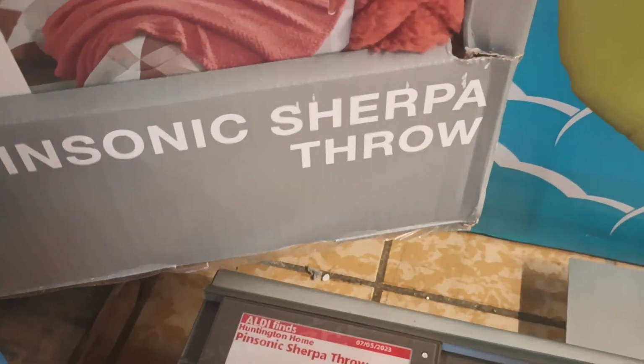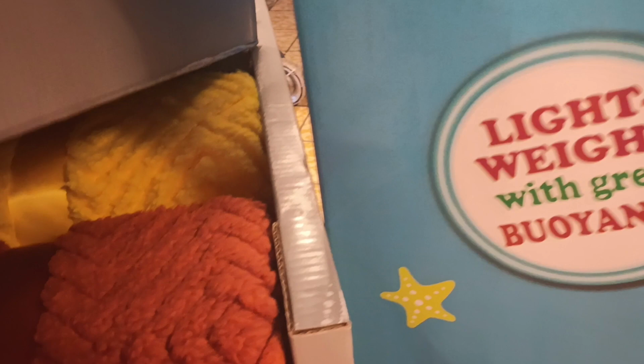The shepherd thole, y'all, right here. Look at the shepherd thole, $12.99. Y'all, I think I'm gonna grab this green. Let me see if they got some more, in case y'all wanna come and get some.